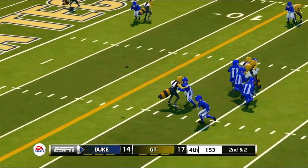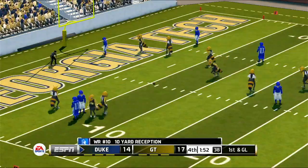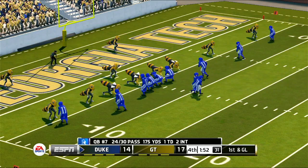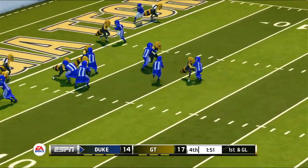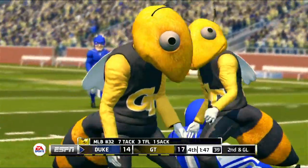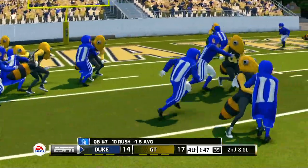Under heavy pressure. A huge play, and now they're in a great position to score. That makes it 1st and goal. And he tackles him hard at the 7-yard line. That's a loss of 2 yards on the play. That brings him 2nd and goal.